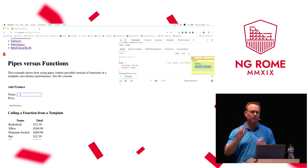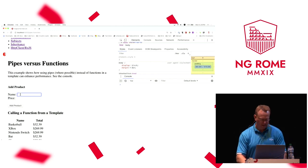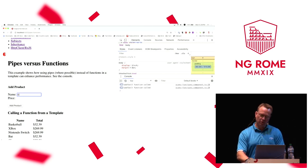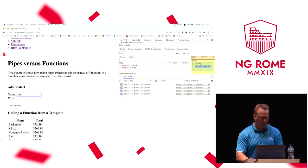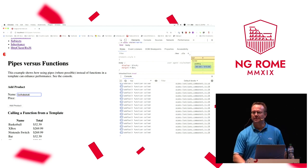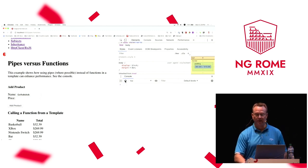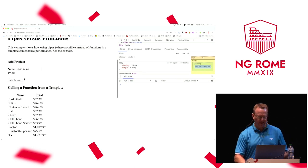Now, this is just a simple NG model, but even reactive would cause this to happen, too. And I'm going to type a new product name, like I want to do a golf ball. Okay, G. Whoa, what? Like it just ran add tax 20 times. O, L, F. It's kind of crazy actually, right? And this is a simple little demo.